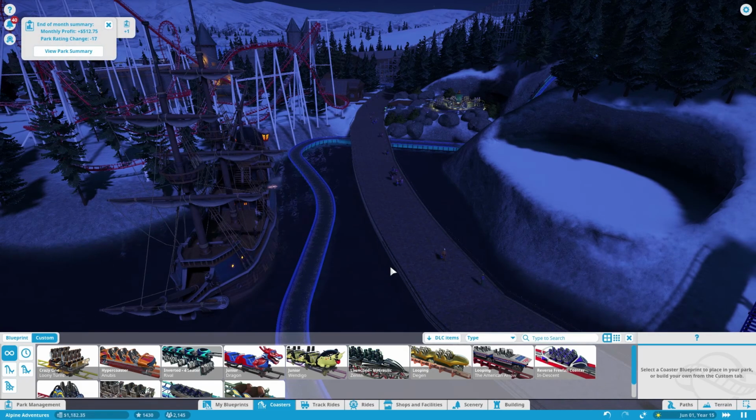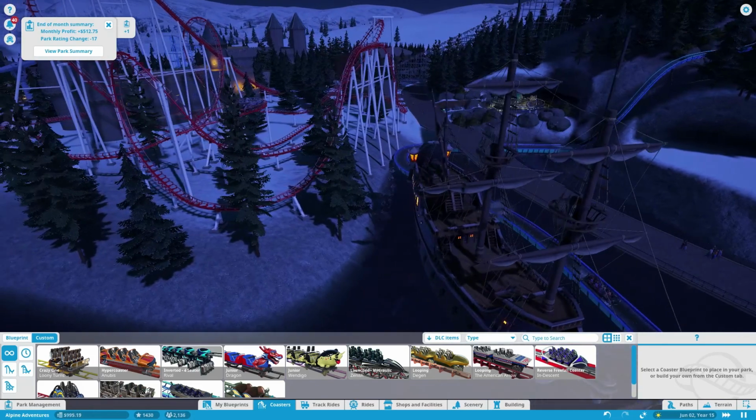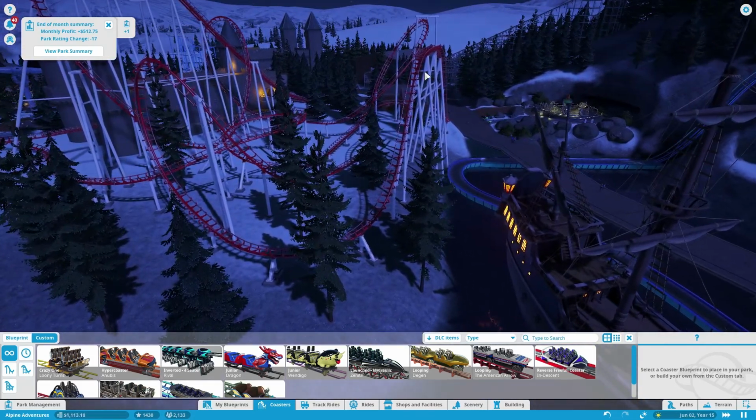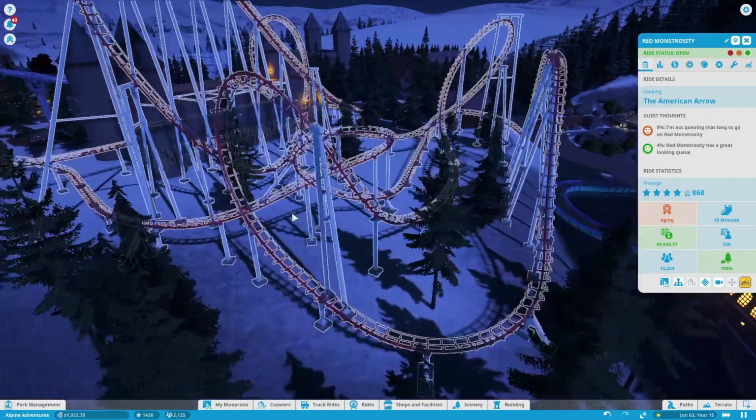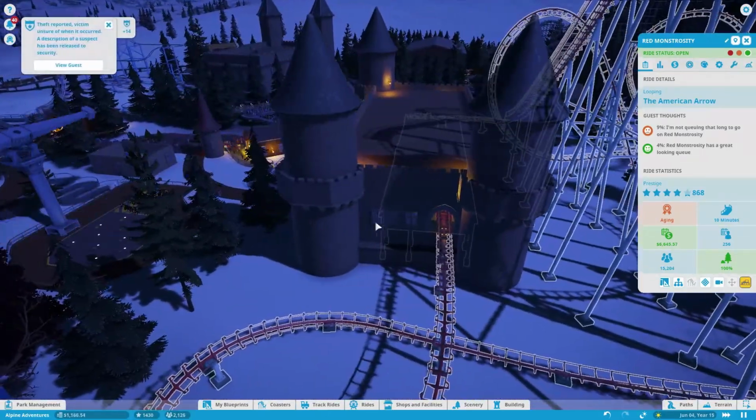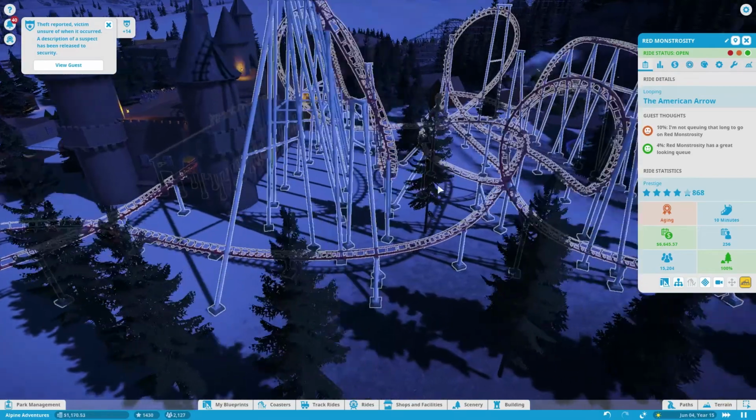That's the problem with these kinds of parks. You want to build a roller coaster, but you can't do it until your money gets to the right amount. And I don't know why it's going up and down. It might be because these things keep breaking down. You don't want to queue that long. I don't know what I can do. Maybe I can increase the throughput of this thing.